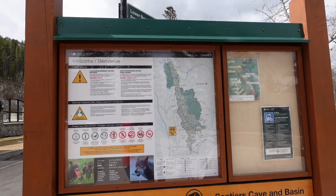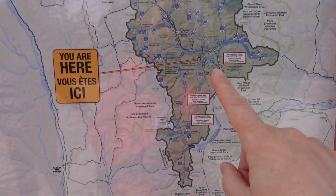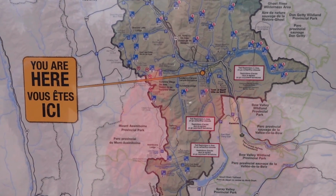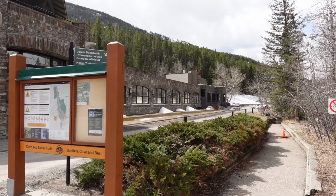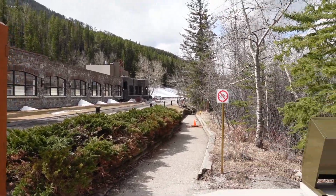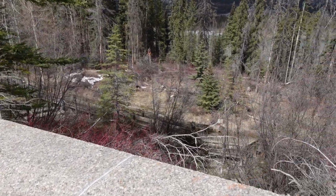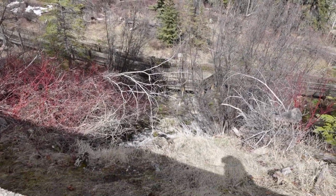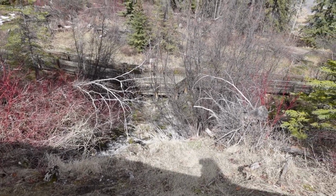There's lots of walking trails around the area. Actually, there's a couple of short walks that you can do with viewpoints. Here we go, Cave and Basin Trail System. You are here. Here's the trail that takes you down to the lower boardwalk. And if you peek over the edge here, you can see the boardwalk, as well as the water flowing out from the hot springs.